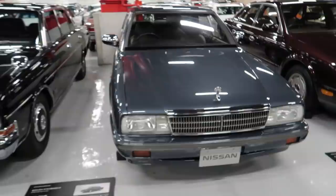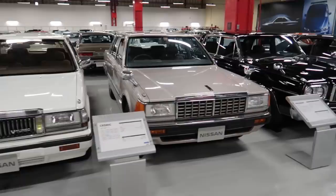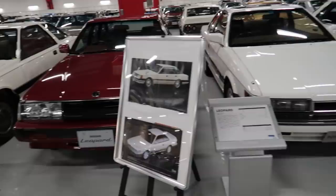Moving through here, we got the Cedric, the Sovereign, President. These things are very, very cool. Made for, you know, VIP kind of guys. Moving in through to some more Cedrics here. Skim through these. Some Glorias. Glorias are really cool. Leopards, or Leopard, however you want to pronounce it. VG30s are in them, turbo. Very, very cool. Man, there's so many cool cars here.